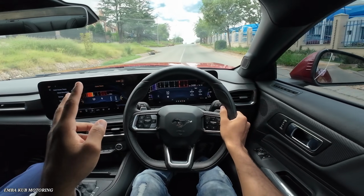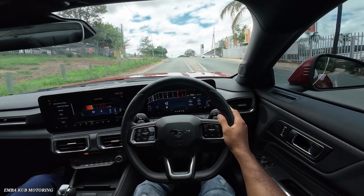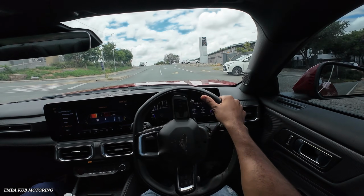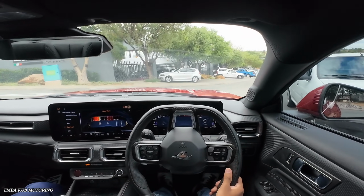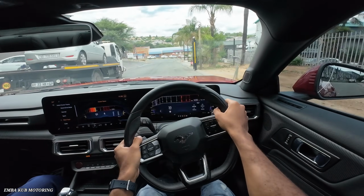There are 2 variants available in SA, this 5-liter GT and the Dark Horse, and maybe we'll get other variants in future, because in the US they already have the crazy GTD, which is a limited edition track focused variant. And those are some of the cool upgrades with the new Mustang.